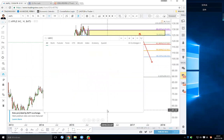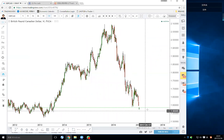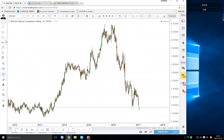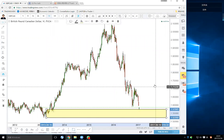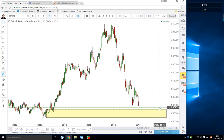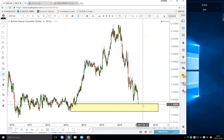Sterling Canada. In the weekly chart, it just broke a low. However, it touched the previous structure here. I think it's good to buy, but buy with caution, because it may still continue to move to 1.52. Right now it's 1.58, still 800 pips of downside. So if you want to buy, you need to buy with care. You don't want to just enter in a weekly chart.